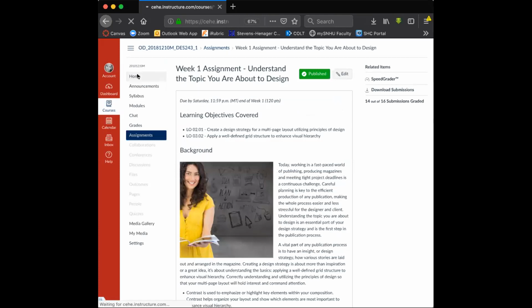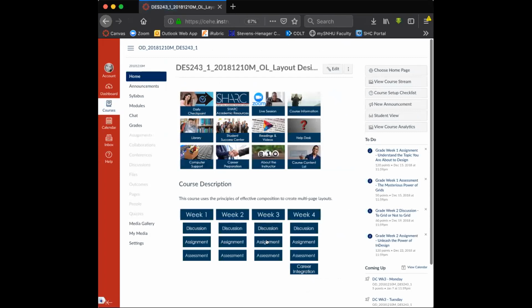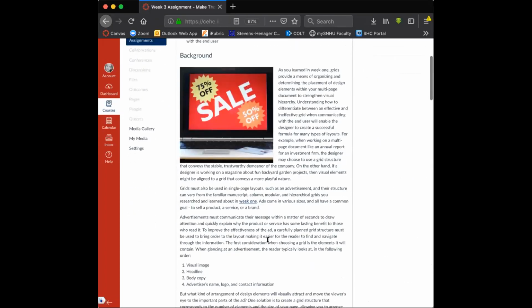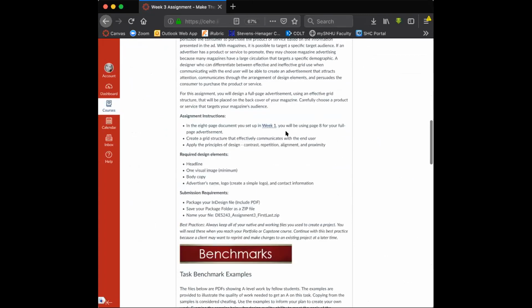So choose who you think you would want. This is where the creative freedom comes through. This is kind of nice. You guys have the choice to decide on who's going to be the back full page ad brand advertisement for your magazine. So make sure that it aligns with your magazine, and then also design it so that it looks professional. You're using a certain grid structure to unify and organize your information.